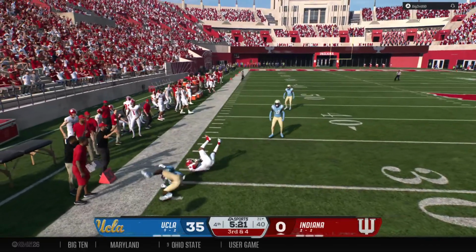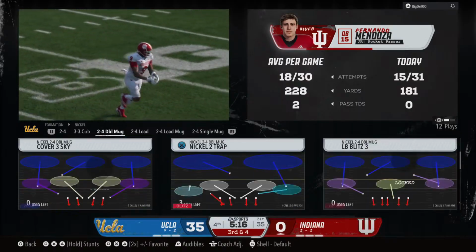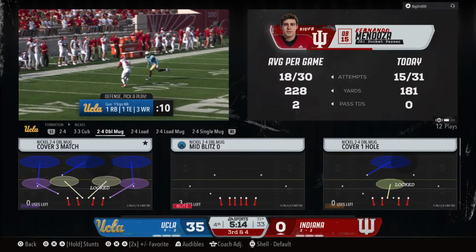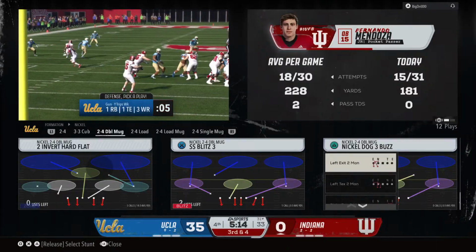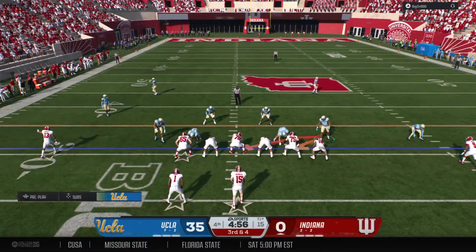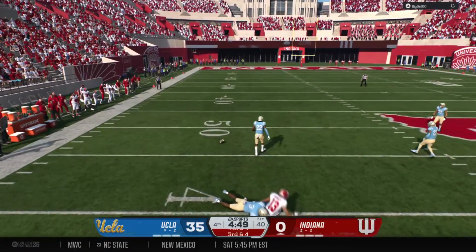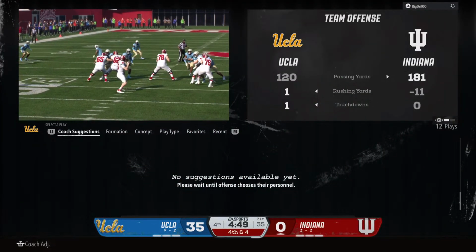And again, on that last deep shot, it falls incomplete. They stop him almost immediately. Short gain there, and still a little ground to cover to pick up the first. And the Hoosiers really need to keep this drive alive on 3rd down. From the gun, wants to pass. And a missed opportunity on 3rd down as the defense knocks it free, and 4th down is coming up.